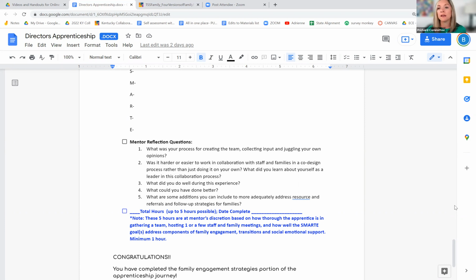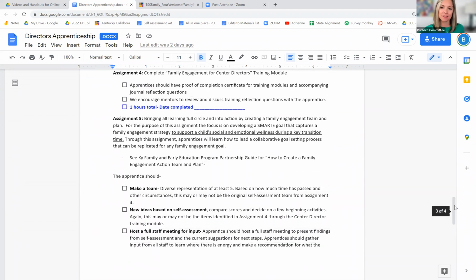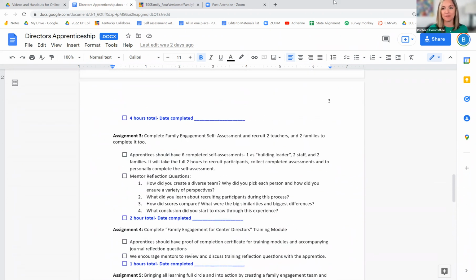Maybe that family shared on that call that they're really struggling with utility bills. So how are we following up with families once we're hearing those needs with community resources and resources that we know about through our networks? So congratulations, that will be your whole 9 hours, up to 13 hours of family engagement.